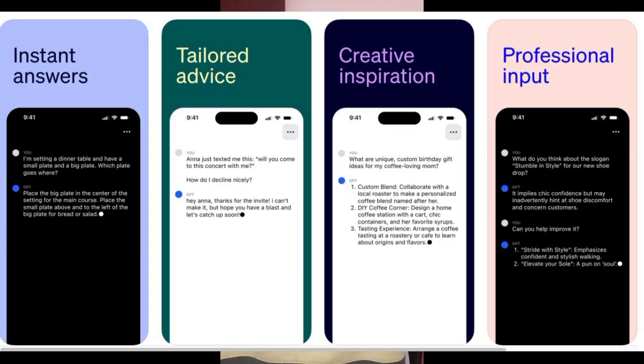And let's start. ChatGPT is going mobile. Today, OpenAI announced the launch of an official iOS app that allows users to access its popular AI chatbot on the go. The new ChatGPT app will be free to use and free from ads and will allow for voice input, the company says, but will initially be limited to United States users at launch.